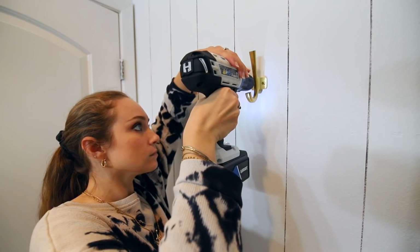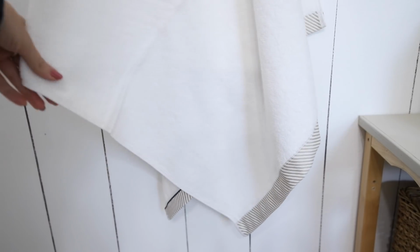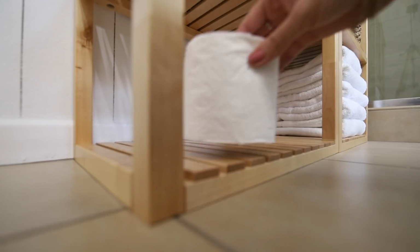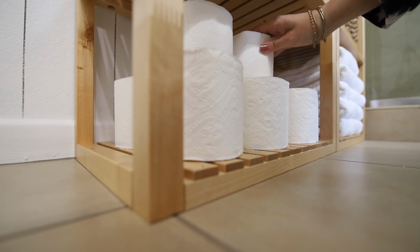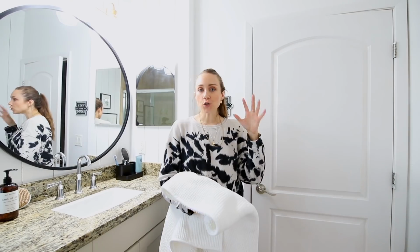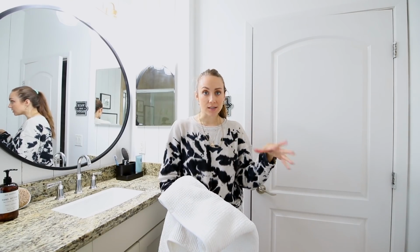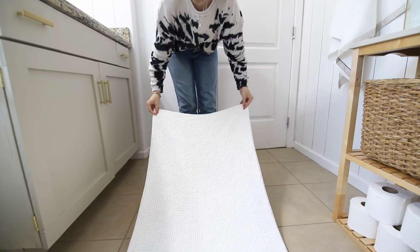Just adding in a few more details like these gold hooks I got from Target for their towels out of the shower. And added toilet paper to the bottom row of our cabinet for extra storage. Final touch is just a simple white bath mat. I usually don't like when there's multiple rugs in a bathroom, especially one that is this size and you could get away with one. Perfect kind of white bath mat.